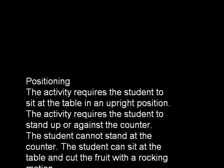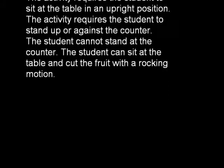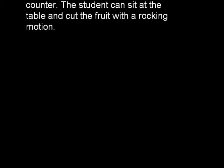The activity requires the student to sit at the table in an upright position. The activity requires the student to stand up or against the counter. The student cannot stand at the counter. The student can sit at the table and cut the fruit with a rocking motion.